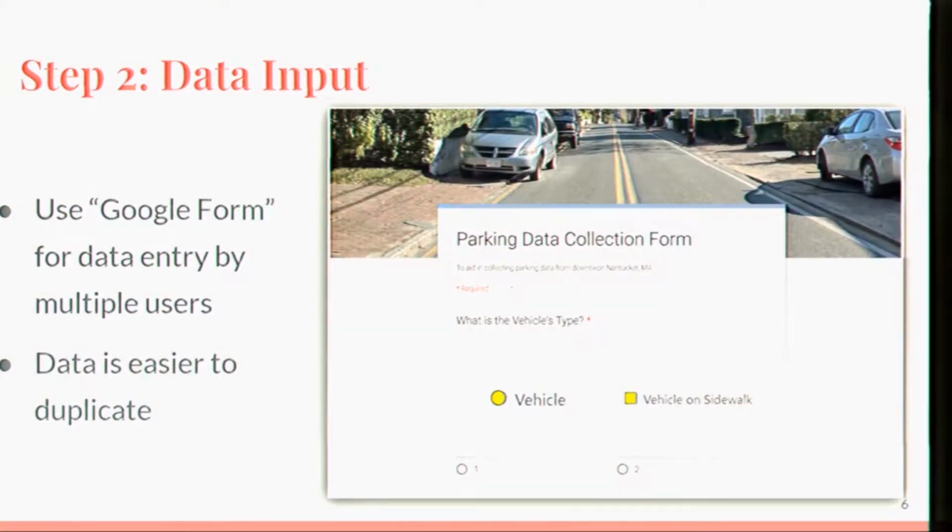The next step we had was to input all of our data using Google Forms. The reason we used Google Forms was because originally this process would take one person about 12 hours to do in terms of inputting data. But by using Google Forms, our team was able to have multiple users simultaneously inputting data at the same time, which tremendously cut down on the workload. Another benefit of using Google Forms to input all this data was that we were able to have access to the raw data and then edit and duplicate it if need be.